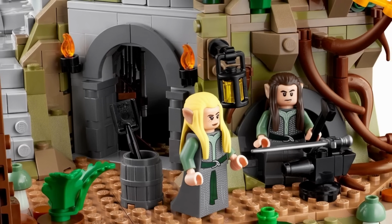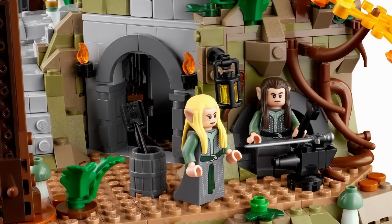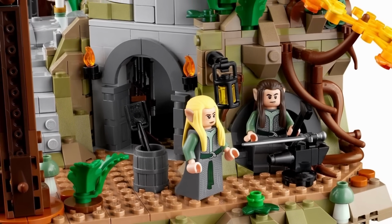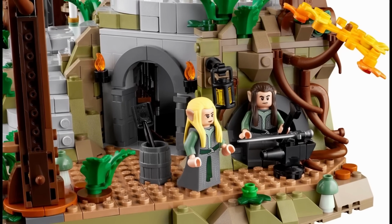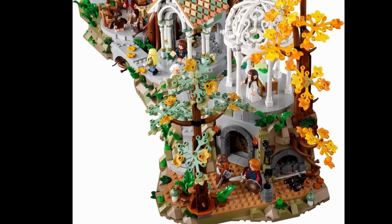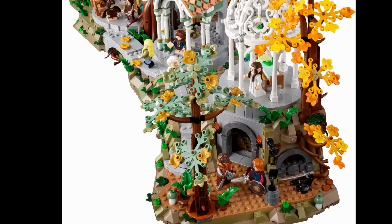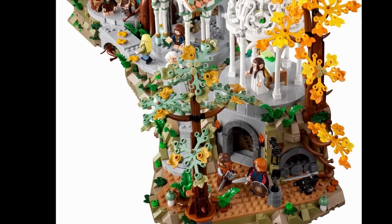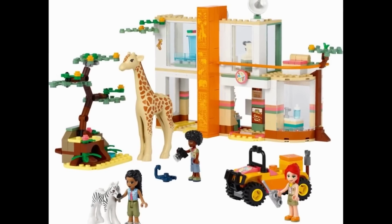Off to the right of the gazebo is a small section of flat earth that has an entrance to an armory on a 45-degree angle, of course, a furnace, some foliage, and a barrel of weapons. Here we have our first of many trees, which uses the large plant leaf part in sand green, and that first appeared in Mia's Wildlife Rescue in 2022.